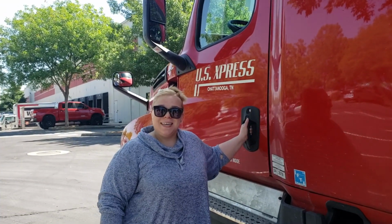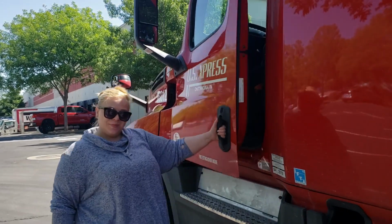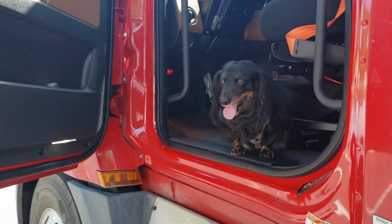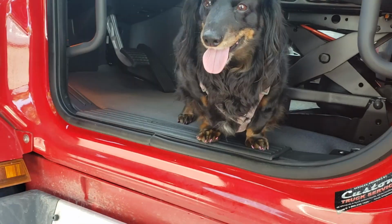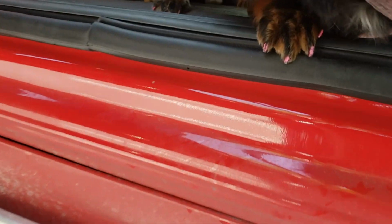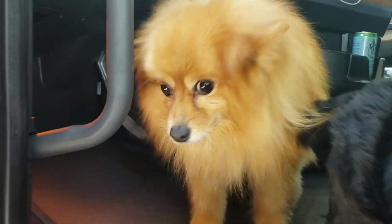All right, now that you've seen the outside, let's go ahead and take a look at the inside. Now, one of the best parts about trucking is that we get to bring our little friends with us. And as you can see, she's had her nails done for the occasion. Say hi, guys. All right, guys, welcome to our home away from home.